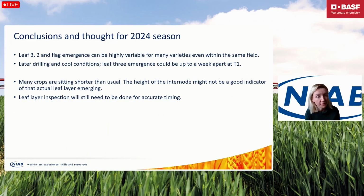The other thing to say is that many crops are sitting shorter than usual, and that's due to many different factors. First of all, it's the sowing date, but also the deluge of rain that we've had. So classically, when we're looking at leaf 3 emergence and doing our dissections, some people might not bother to do dissections in certain situations, and they'll just look to capture the height between the internodes. In the season that we have, the height might not be a good indicator of that actual leaf layer emerging. So it's really important that when you're going out, you do dissections, and you do proper leaf layer inspections to get accurate timings.